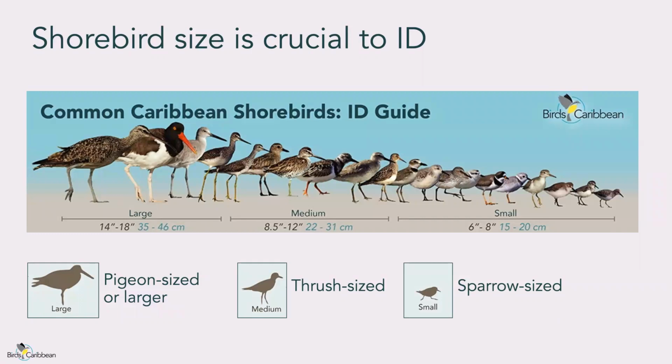As we said, size is crucial to ID. This is a great visualization of the range of size of shorebirds that occur in the West Indies. You can have your large ones that are pigeon-sized or larger, medium birds, maybe the size of a thrush, and smaller birds maybe getting down to the size of a bananaquit.